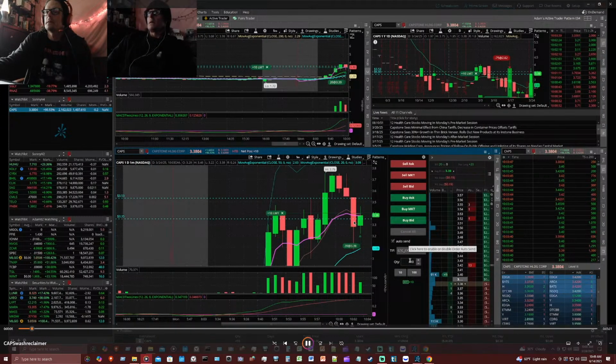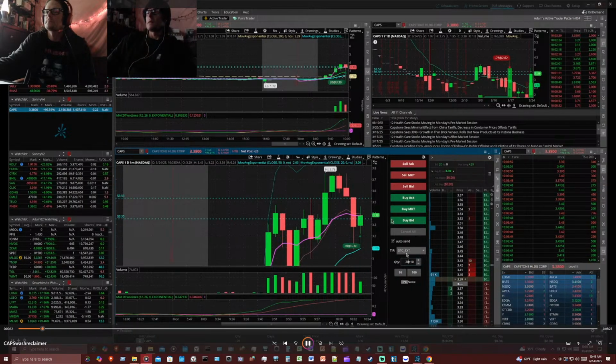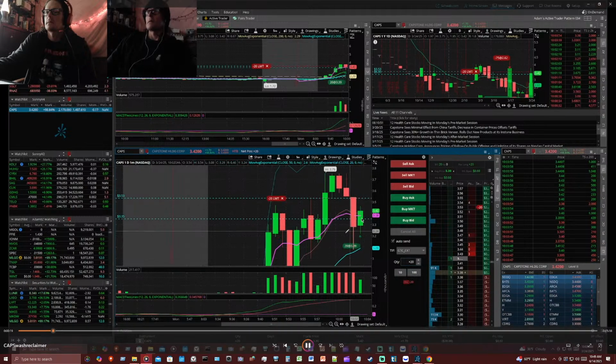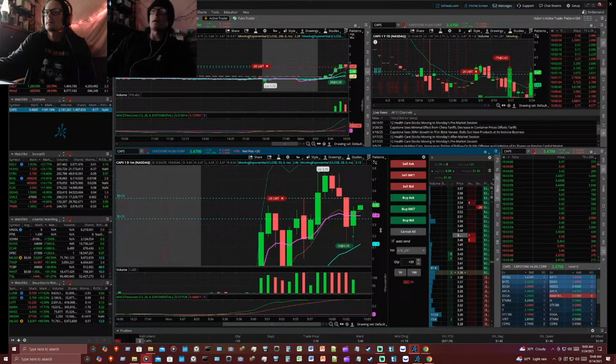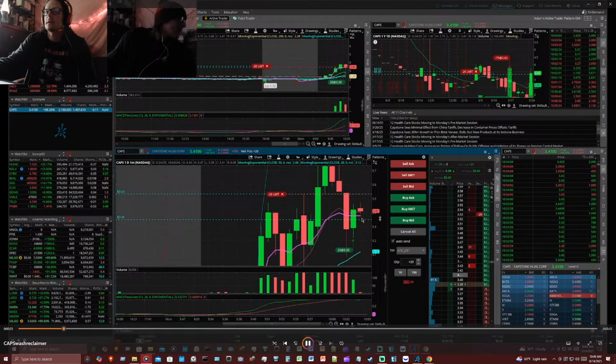So again, this is me YOLOing right on the next candle, which is risky. So this is probably not a trade that I would take nowadays.